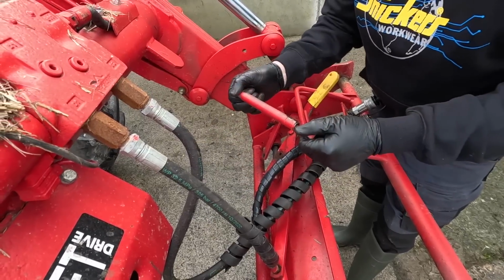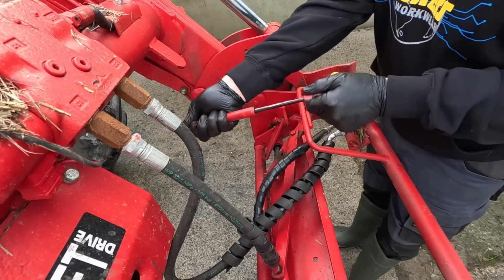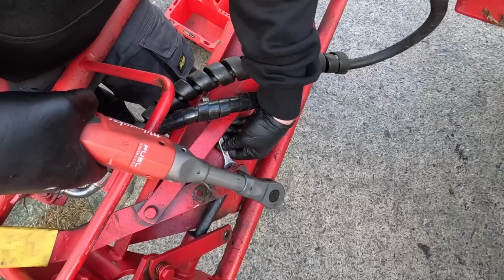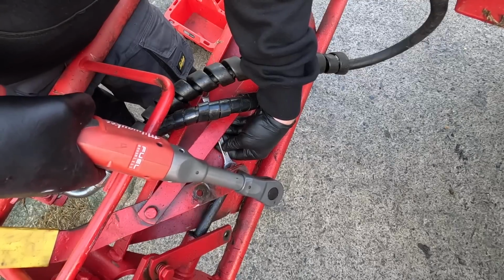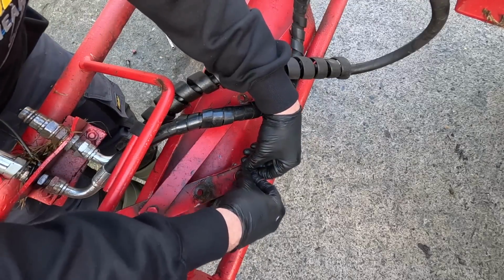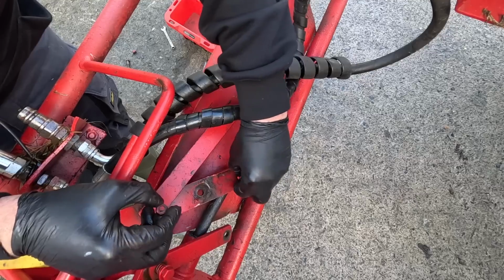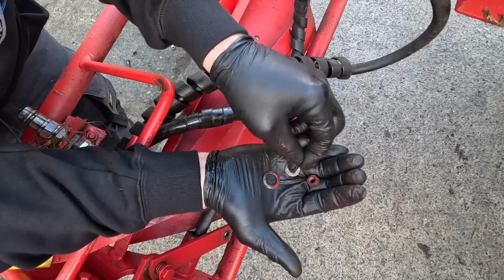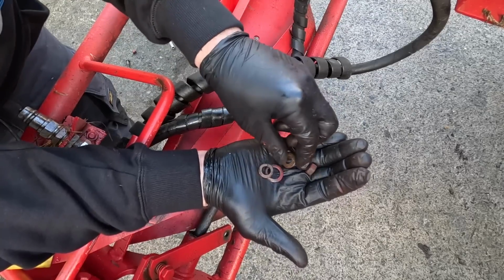Right, so there's our cylinder, and that shouldn't be in like that. That should be pushing out all the time. You can see there's nothing in that. That's gone completely. I think the reason what was wrong here was they didn't have enough washers on it. Yeah, one more washer probably would have done it.